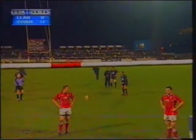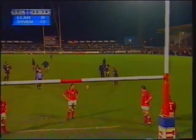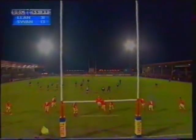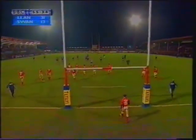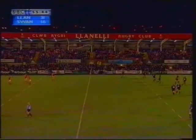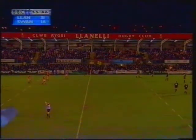And Swansea deciding that they want to get some reward for getting down into Llanelli's territory, and they do get 3 points from the boot of Gavin Henson. His third successful penalty to go with a conversion of Matthew Robinson's try. But Swansea still 3 scores adrift.